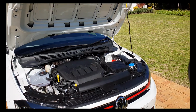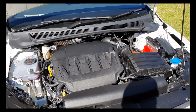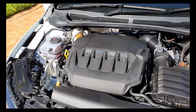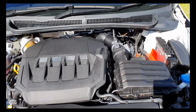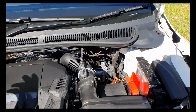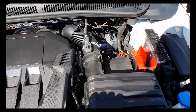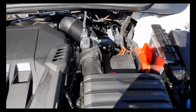So this is how the front of the car, the engine bay, looks. Nothing special for me, no fancy covers or anything, just a normal plastic cover, and that is it. And I don't know anything that is happening here. The only thing I know that is different from a normal Polo is that the battery is not here, the battery is at the back, because I had a previous Polo like this, but not the GTI version, the Beats edition, and the battery was here.